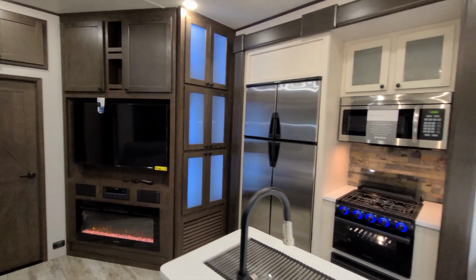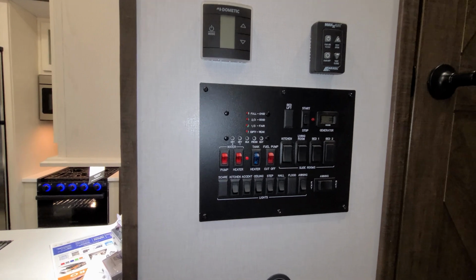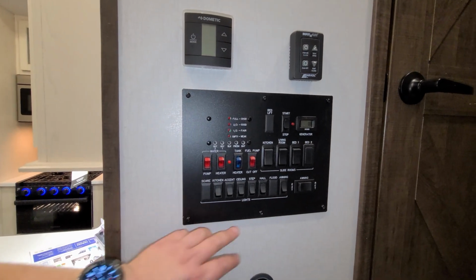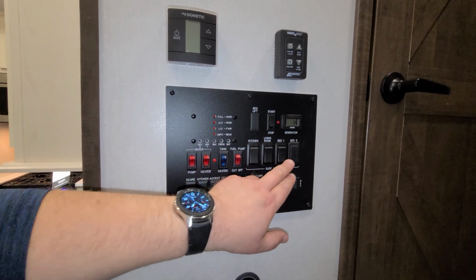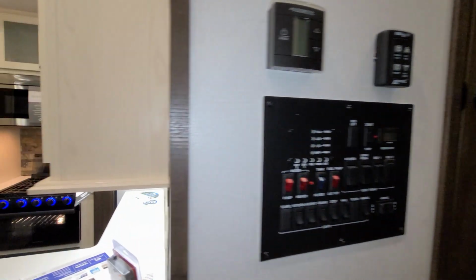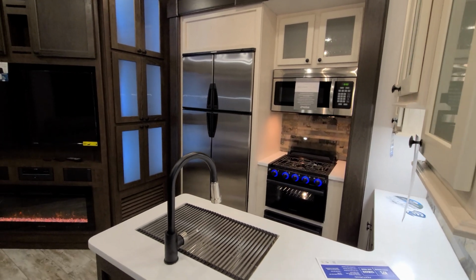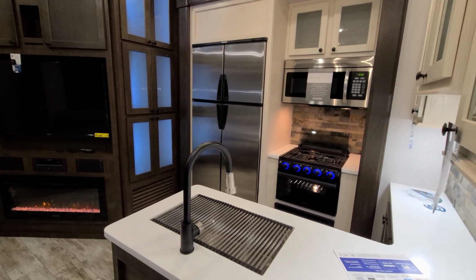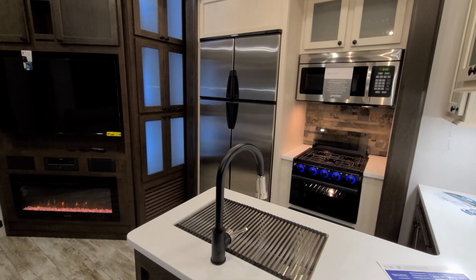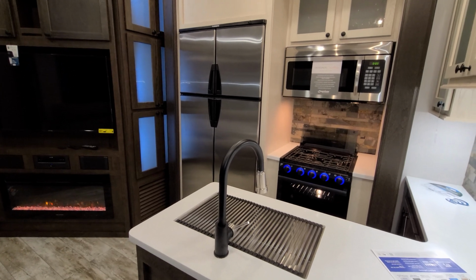And basically what you're gonna do when you're ready to open or close it is you're gonna come back to this panel just inside the entry door here. And you have your kitchen slide, living room slide, and bedroom slide. So triple slide unit. And basically what we're gonna do here, we're gonna run in the kitchen slide first and show you what that looks like. Push the button, the slide comes straight in and straight out. It is an electric slide, 12 volt slide basically.